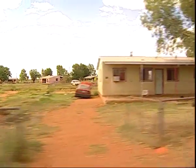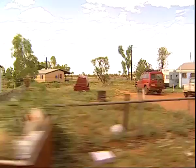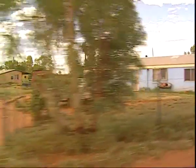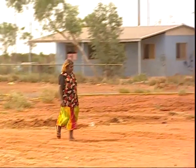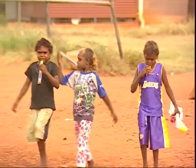Well, the community is a mainly Aboriginal community. There's somewhere in the region of 300 people living here, although it's a moving feast. People come and go quite a bit, so it's hard to know exactly who's here at any one moment. We do have a population list which we try to keep up to date, but it's a mixture of people ranging from very young to very old.